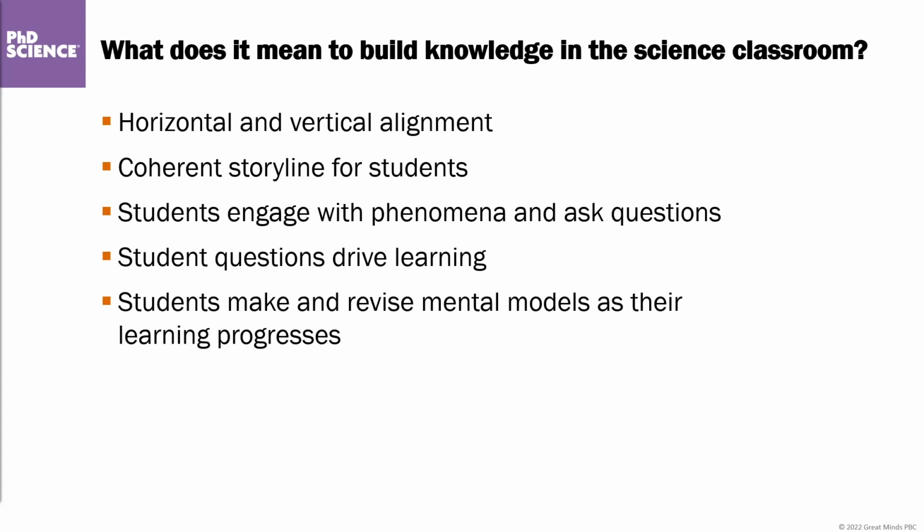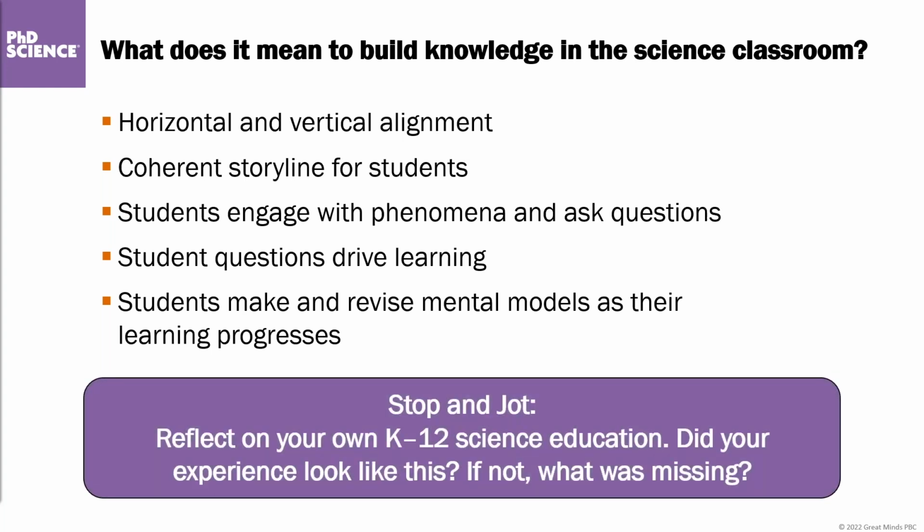Let's take a moment to reflect a little bit on what the student experience is like in a knowledge building classroom. I want to invite you to reflect on your own experience as a student in science class. Did your experience look anything like this? If not, what was missing? If you have a sticky note or a piece of scratch paper nearby, feel free to jot down your thoughts or just take a mental note. And we're going to revisit this reflection later in today's webinar. So I'll give you a couple seconds to jot down those ideas.